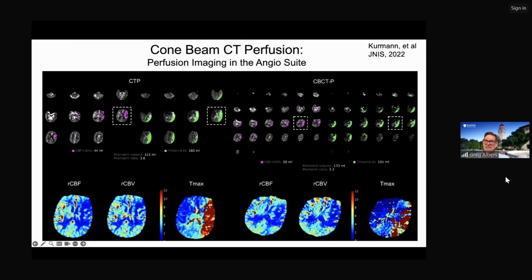Here was a European study that did the same thing, showing again a nice match between CTP in the ER and the cone beam CT perfusion. So I think over the next several years we're going to see more and more direct to angio, and it's helpful to be able to get this information quickly before you do the procedure, because if the patient's recanalized, they don't need a femoral stick and angiography.